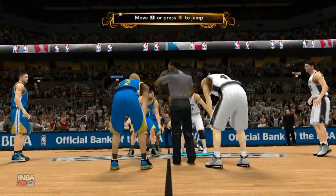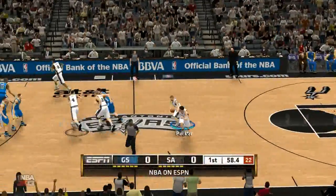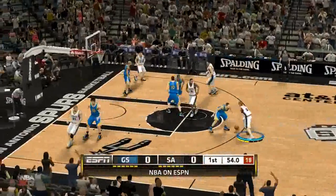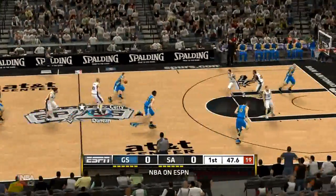Lee is the 4 with Bogut at the 5 beside him. Steph Curry's out there with Jarrett Jack, and it's Barnes in at the 3 spot. And for the Spurs, Tony Parker at the 1 and Danny Green at the 2. Splitter is out there with Kawhi Leonard, and it's Duncan in at the center.